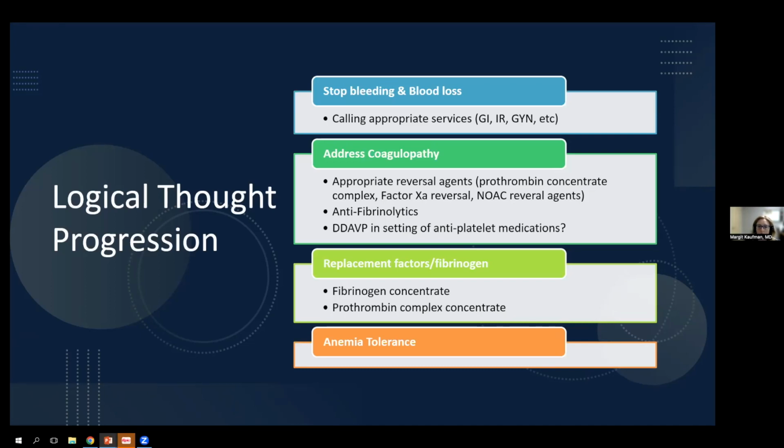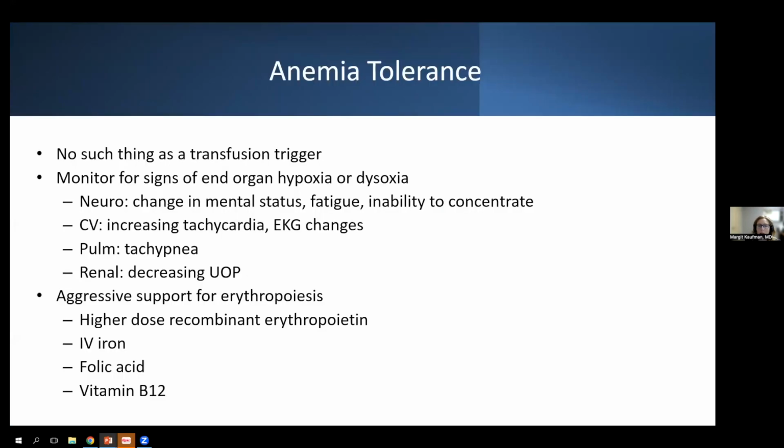Addressing the coagulopathy: do we reverse everything? Are we giving them antifibrinolytics? Are we replacing any factors or fibrinogen these patients need, and helping them tolerate this anemia? Really, with anemia tolerance, there's no such thing as a transfusion trigger. It's looking at other signs of end organ hypoxia or dysoxia in that specific patient: mental status changes, EKG changes, their breathing, their renal function. But none of these include checking labs. You're just thinking clinically about these patients.